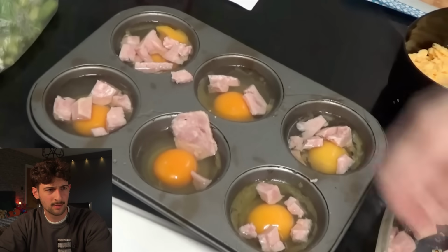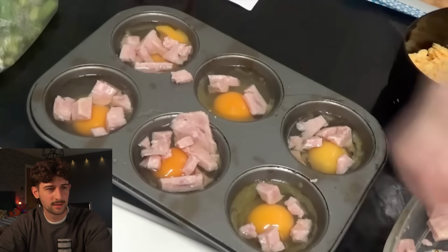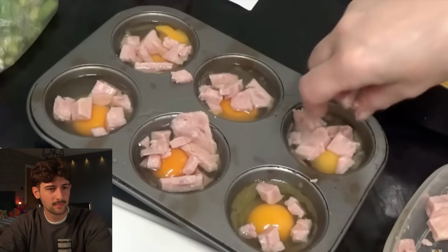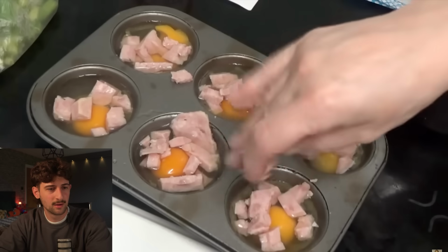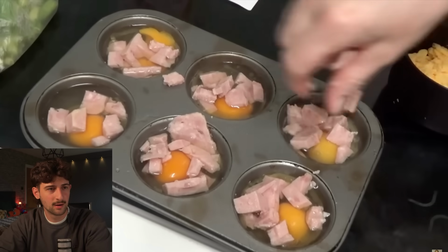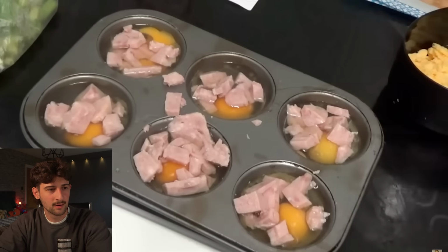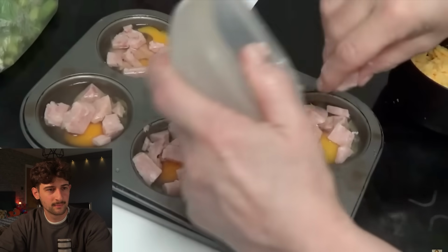Oops, that's a big piece, that shouldn't be in. It's a whole ham. Don't worry, you put in there, cover them all over with ham. I was going to show you the ingredients of everything, but well, if I say something, somewhere it'll get said. That's it.